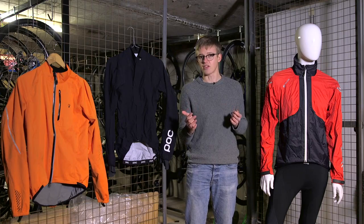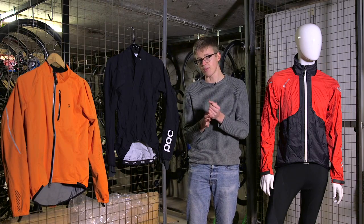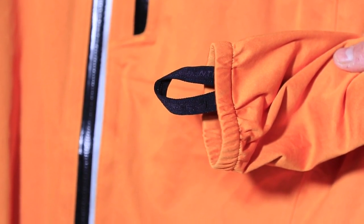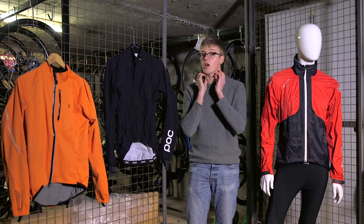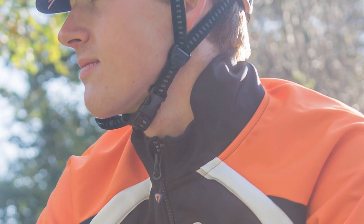A few other things to look out for. It's a good idea to look for a jacket with thumb loops. Now these will stop the sleeves from rolling up and will make it easier to pull gloves over the top. You should also look for a collar which is nice and high and with a soft inside for added comfort.